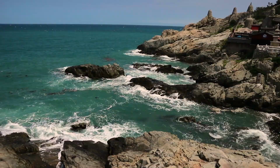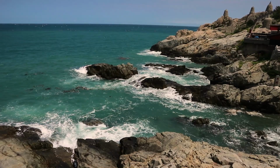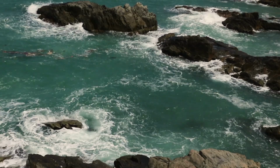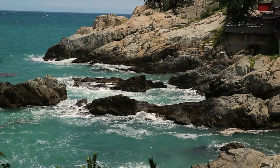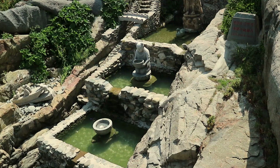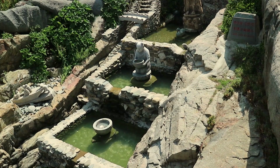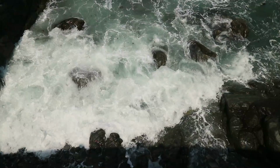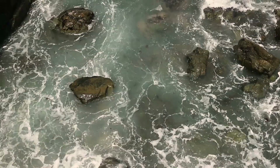Now, we are moving on to a Buddhist temple called Haedong Yonggoksa. It was built on a cliff by the shore, so you can see the waves crashing on the rock as you meditate or pray. The temple was built in the 14th century during the Goryeo dynasty. It was destroyed by the Japanese and rebuilt in the 30s. Originally, it was dedicated to the goddess of compassion. And it is truly a sight to see if you happen to be visiting Busan. I highly recommend you check it out.